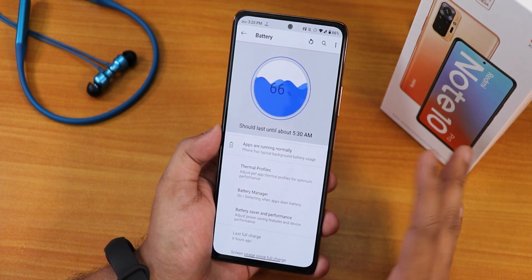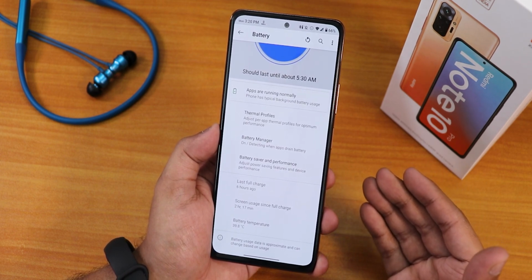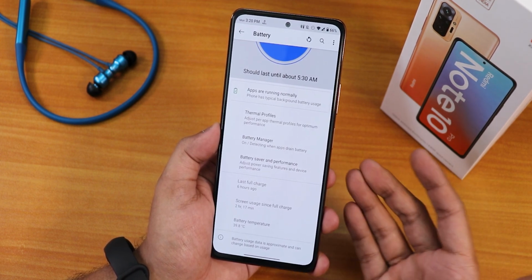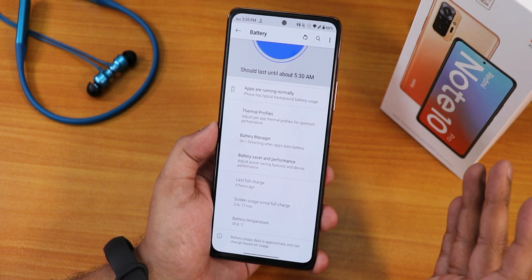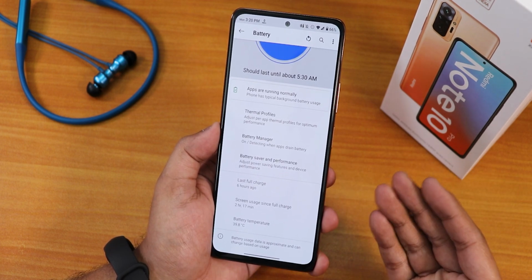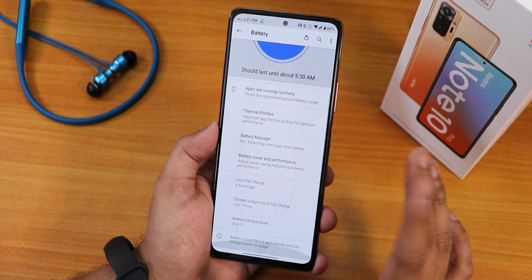Now one complaint I have over here is in the battery settings, you cannot simply see the battery charging cycle or the current battery capacity, design battery capacity, etc. All those things I miss over here. If it showed only the battery charging cycle, I would have been happy enough. This ROM has so many things, but the battery charging cycle I cannot see in the battery settings.